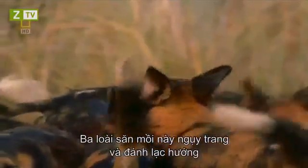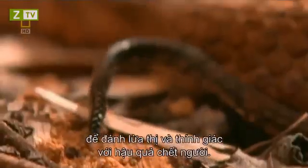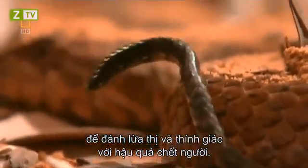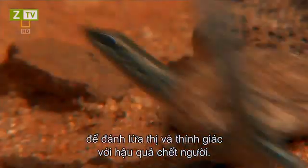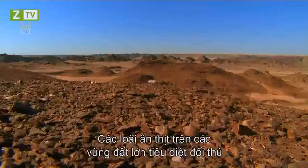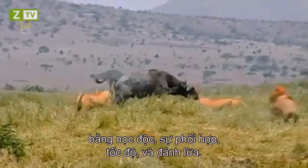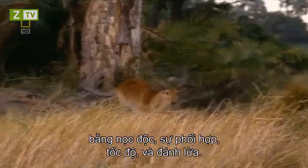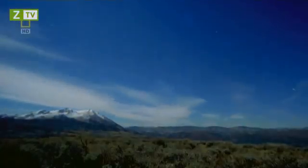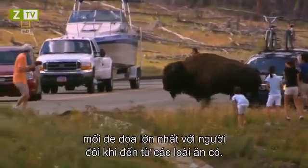These three hunters use camouflage and misdirection to trick the eye and the ear with lethal effect. The predators of the world's open spaces kill using venom, cooperation, speed, and cunning. But surprisingly, the greatest danger to humans sometimes comes from plant eaters.